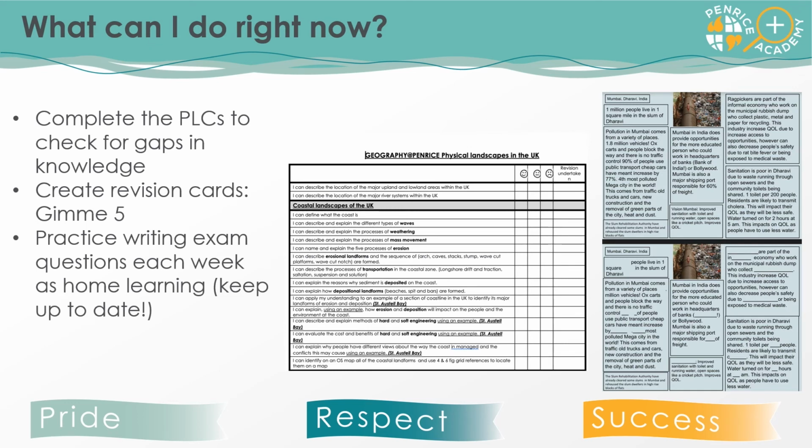So finally, I just want to leave you with some things that you can do right now. These are easy to do. So first of all, your teacher will be giving you a series of personal learning checklists, and these are there for you to identify gaps in knowledge. Be honest. There's no point putting the smiley face if you're not completely confident with what that statement is about. That's where you need to be revising. That's where you need to make your revision card.